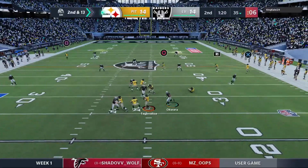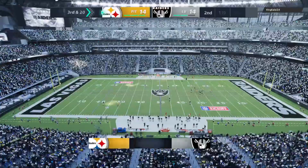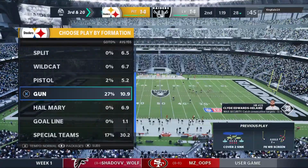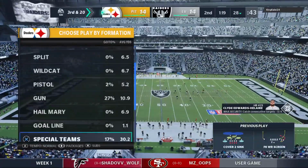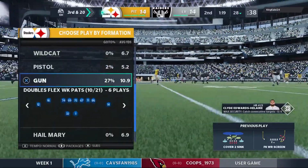From the gun, it's Tua. And down he goes. Brought down by a Raiders sack. The Raiders going to use one of their timeouts as they'll talk it over here before what will be an important 3rd down. It's 3rd down.